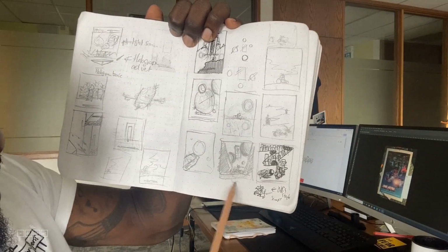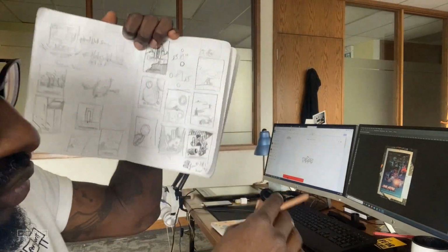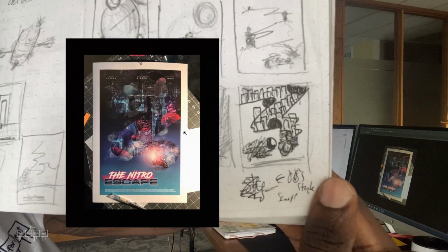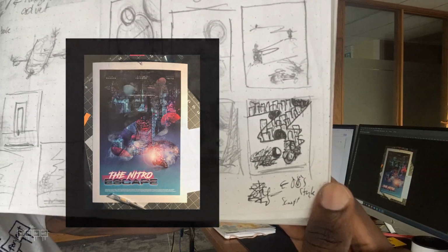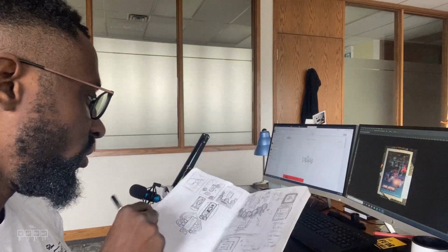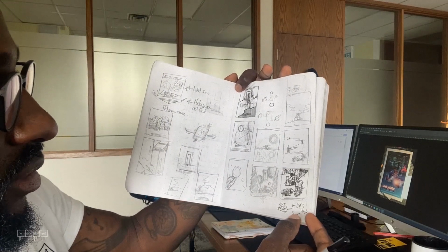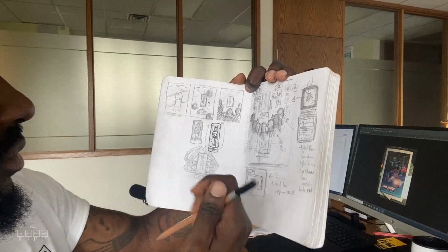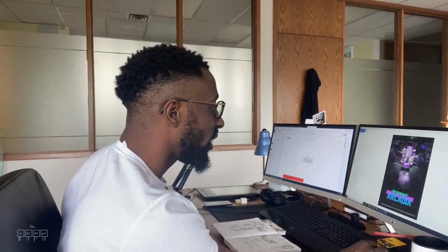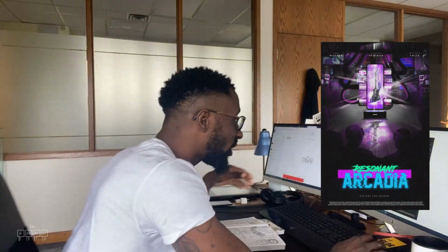So this design, funny enough, actually turned into another design, which I'll show you guys in a second. The Nitro skate poster actually started off as this. I want you guys to really get a look at that sketch. This design, which was a runner-up, actually turned into this design. This is the final design. And if you look at the sketch and look at the final design, you can kind of tell.